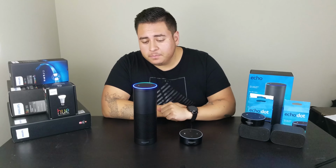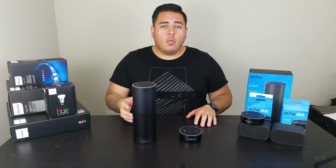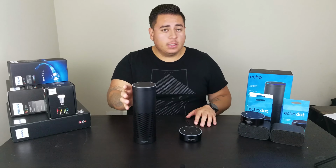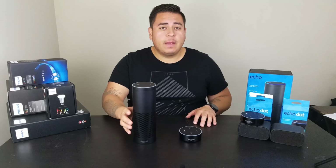Alexa, stop. So like I said, guys, I do recommend that you place the Echo Dot somewhere where you're going to be able to listen to the music from all over your house. This does have some good sound. It does have some good bass. I think that's also one of the main features of this device, being able to play music.